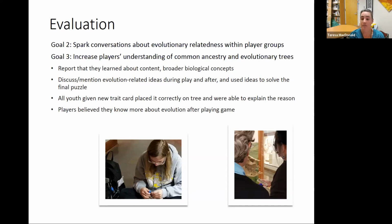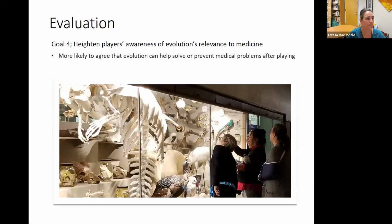They talk about evolution during the game, and they use the idea to solve the puzzles. Sometimes younger players don't necessarily use the word evolution, but it's clear they're talking about those kinds of ideas. And one of the things we did as evaluation is give any young player another trait and ask, where would you put this on the tree diagram at the end, to see whether they could place it correctly, but also explain why they put it there. And everyone that we asked was able to do that. And the players self-report feeling they know more about evolution. We found that was statistically significant, their reported knowledge, or how they felt they knew about evolution.